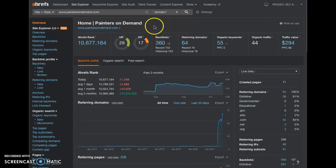So when we go and look at your website in here, you have a UR rating of a 29 and a DR rating of a 17. Those are not terrible numbers at all. So it would be super easy to raise these a little bit and start stealing their number 1 spot. You have 360 backlinks coming from 64 referring domains, 39 of which are coming from pretty good sites. You do have 55 keywords, and you have 44 people coming to see your site every month. So those are great numbers. It'd be super easy to just raise this UR and DR rating a little bit, get some more of those specific keywords on your site, bump the content up to 1,500 words on your homepage, and you'd really be in great shape.